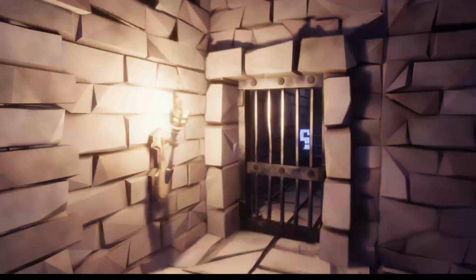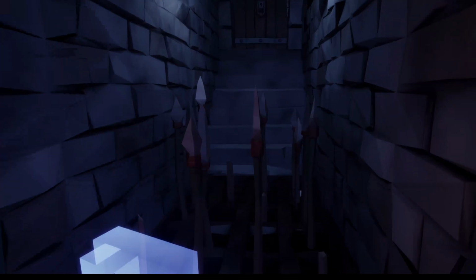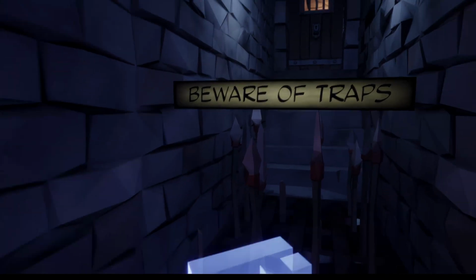You get introduced to the game step by step, opening doors, looking out for traps. Oh, traps. Yeah, I know.